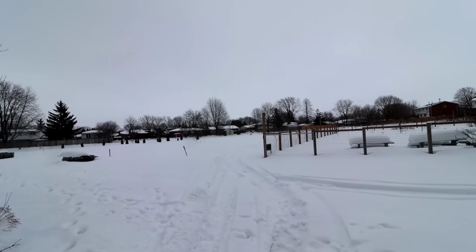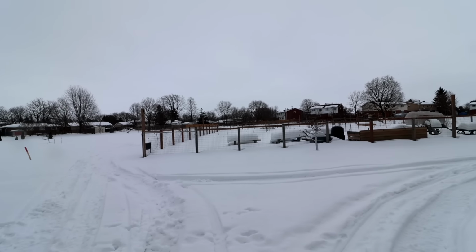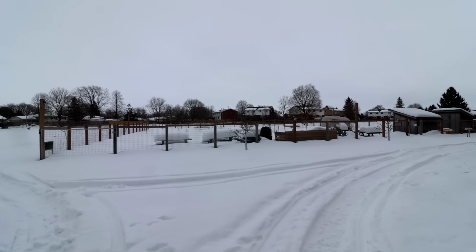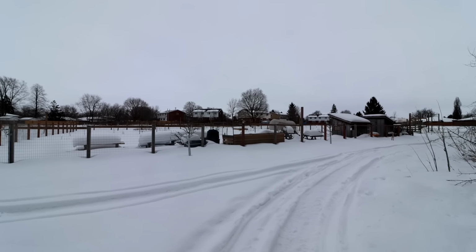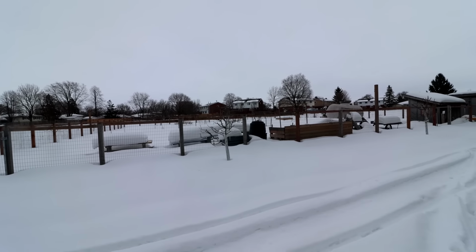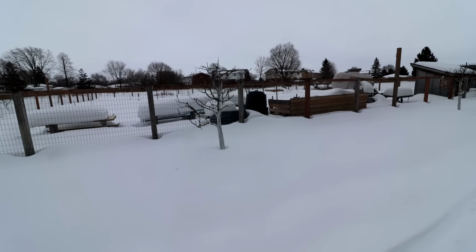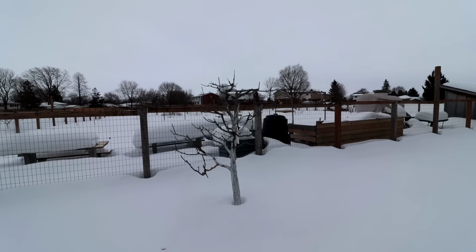I'm out here now at the community orchard. I'm almost afraid to have a look at the trees, but let's start with the ones near the community garden here. I can definitely see some nibbles on them. Luckily the snow is fairly hard. I can walk on top of it without sinking to my knees.